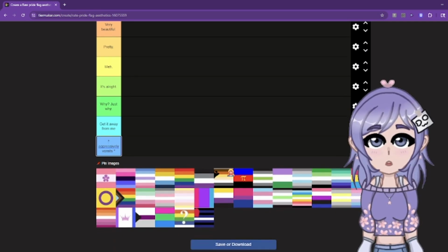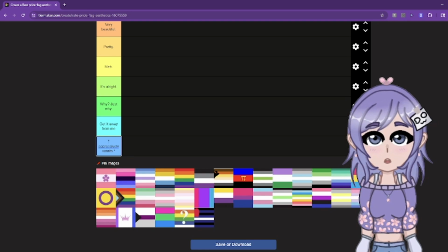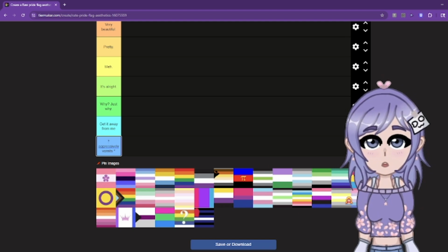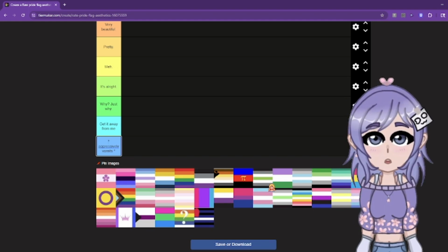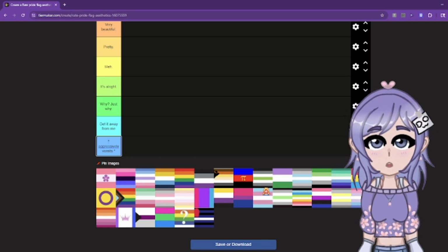Okay, so a quick disclaimer, these are not all the flags, clearly. There is clearly a lot in our community, but these are just the ones I was provided, so if yours is not here, then please do not send hate. I would appreciate that. And if I don't know what a flag is, please don't be offended, because even though I'm a fruitcake myself, there are some flags I don't remember too well, like what they are.